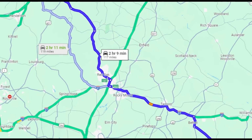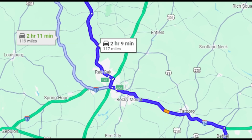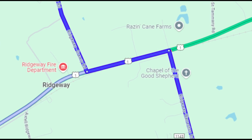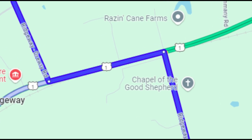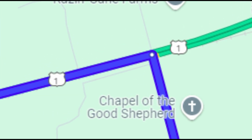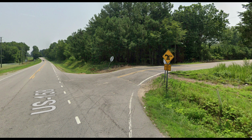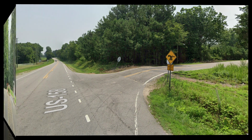Unfortunately, my RV Life Travel app put me on some pretty narrow and curvy roads. At this little community called Ridgeway, we junctioned with US 158. The road went across a railroad track and dropped at least 2 to 3 feet. I thought for sure we would drag. Fortunately, we didn't. But I can tell you one thing, we won't be taking this route again.